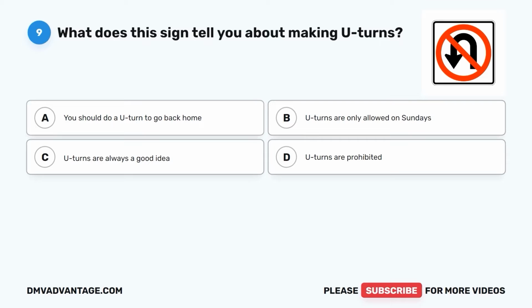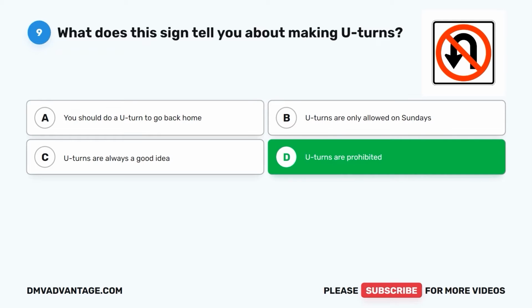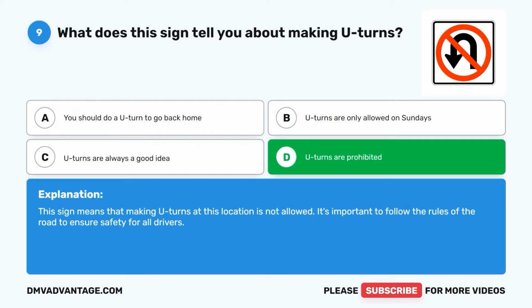What does this sign tell you about making U-turns? A. You should do a U-turn to go back home. B. U-turns are only allowed on Sundays. C. U-turns are always a good idea. D. U-turns are prohibited. The correct answer is D. U-turns are prohibited. This sign means that making U-turns at this location is not allowed.